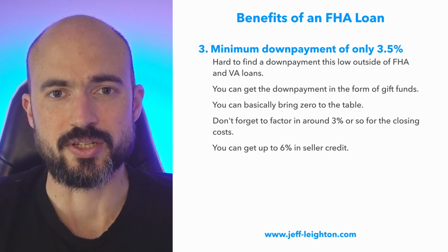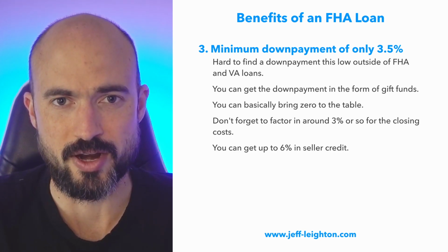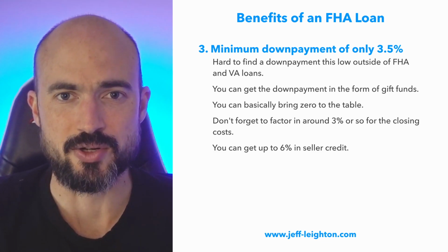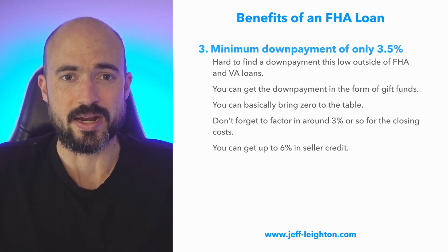You could essentially bring zero to the table. If you got a gift fund from a friend or family member, plus you got the seller to give you, let's say, a 3 or 4 or 5% seller credit, you wouldn't have to bring anything to the table.